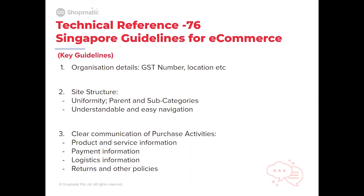Now, the products that you upload need to have a parent category and a subcategory so that they are easily identifiable. Next, the entire website should be very clearly understandable for a customer, and the navigation should be very easy. Lastly, it also highlights the need for clear communication of all your purchase activities, such as your product description, your service description, your payment information, logistics information such as tracking IDs and other details, and also your policies. Now, this is something that we have always emphasized. Your policies need to be clear, such as your returns policies, your refunds policies, etc.